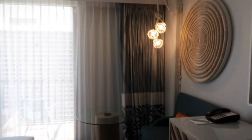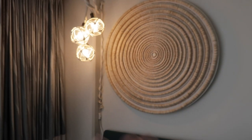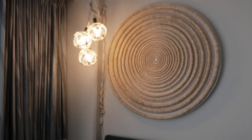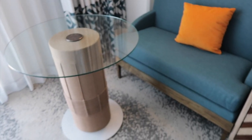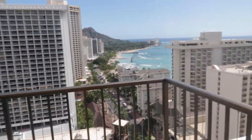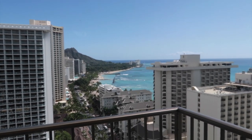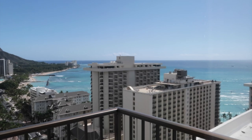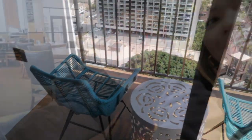And continuing on to the room tour, we have this beautiful thing going on here. I really like the lights and the wall art and little couch area. And then going on to the balcony. All right, this is what we have outside. We have a slight view of Diamond Head, the beach, and some balcony chairs.